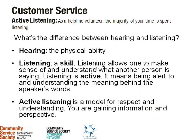So active listening. Active listening is a helpline volunteer's core skill. The majority of the time you're going to spend is listening. So, what's the difference between hearing and listening? Anyone? I mean, it's right there. Can anyone put it in their own words, or does anyone feel like this is clear to them what the difference is?